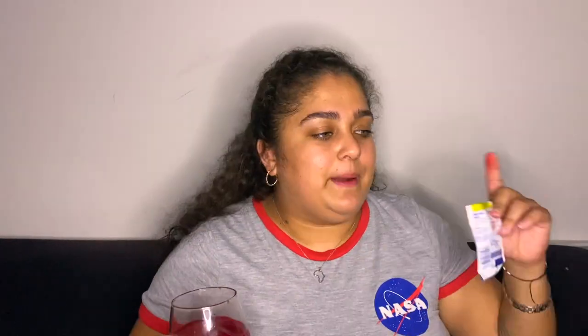Sour. This also tastes like a Pin Pop. Do you remember the watermelon flavored Pin Pop? That's what this tastes like. That one, I can't put my finger on which one. Oh, the red one. The red Pin Pop.